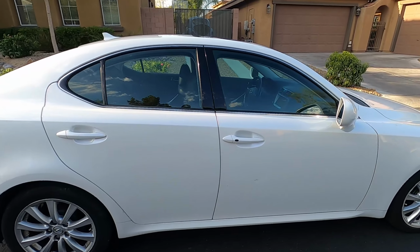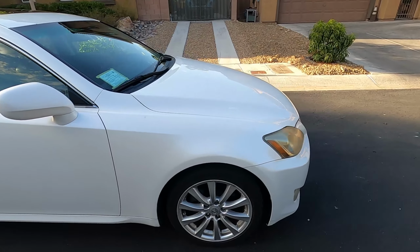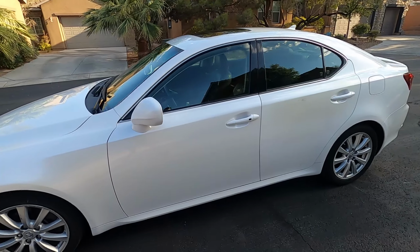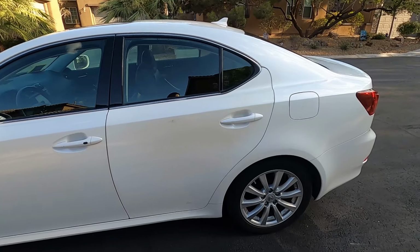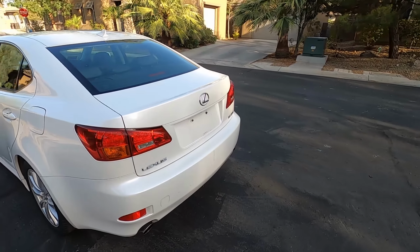So as I pointed out in the previous video, you can see various dings, scratches, and all that. Again, I'm not really worried or stressed about all the cosmetic flaws. That will be addressed soon enough. But the first thing I have to do is drive the car, shake it down.